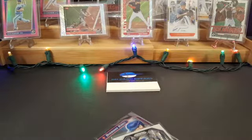Last of the base packs. Fingers crossed, there's an auto in here. Good luck. Diamond Kings for the Padres, Fernando Tatis Jr., Max Scherzer, Washington Nationals. Turned around, and what do you know, it's Brailyn Marquez again. It looks like Purple Stars, I believe numbered to 99. Card 41 of 99 going out to the Chicago Cubs. Same auto, different version.